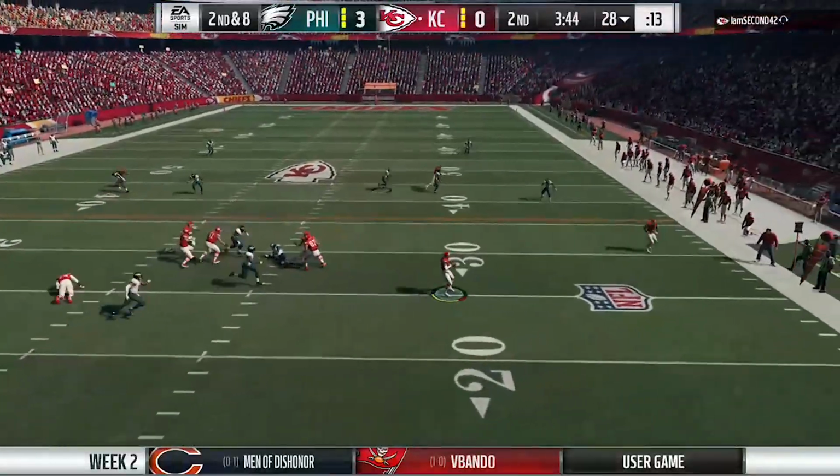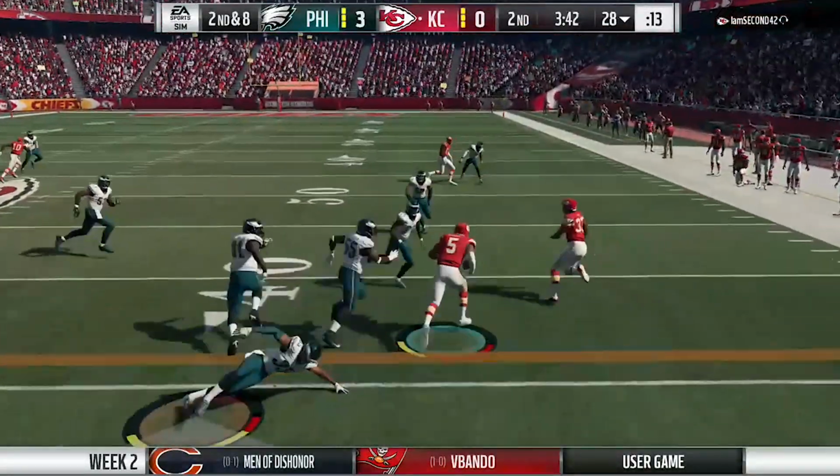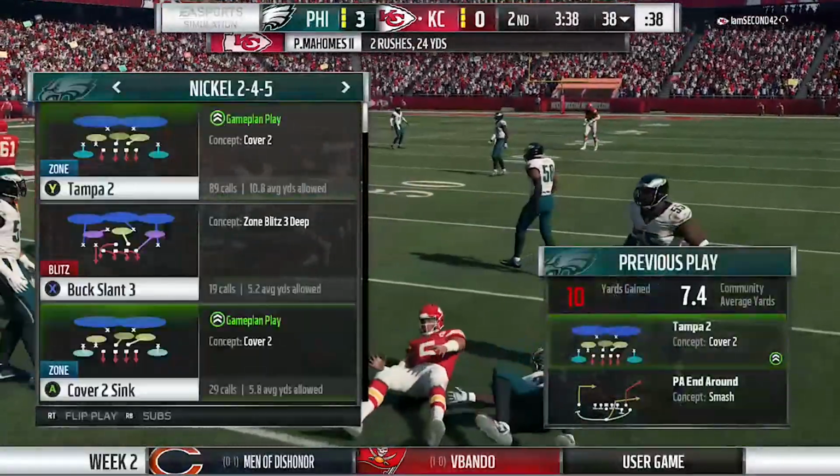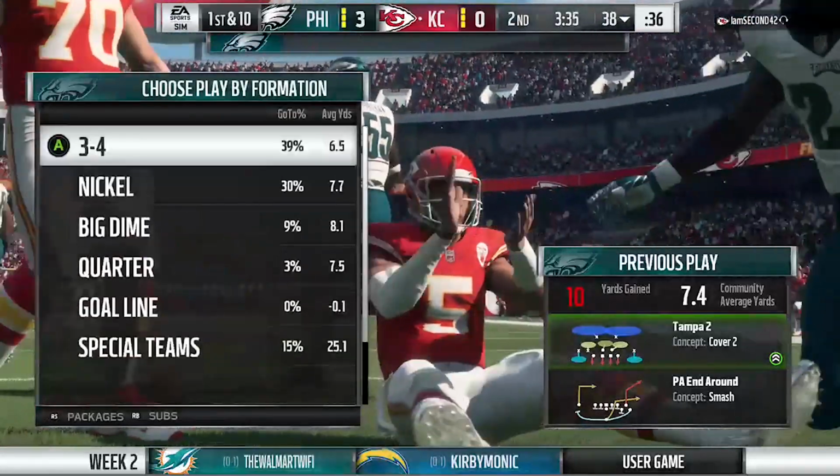Mahomes now to throw. Rolling to his right. Jeez. Mahomes on the jukes. He's got that. Wish he would have done that in college. That'd have been nice.